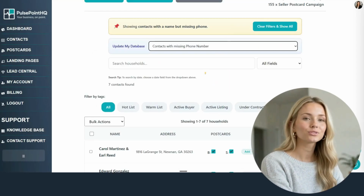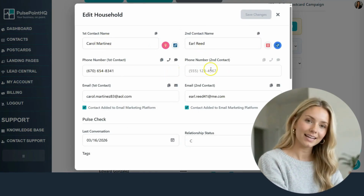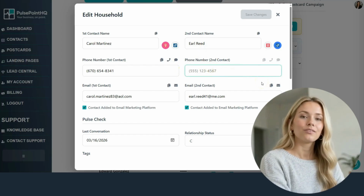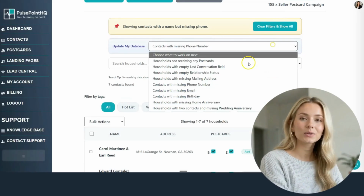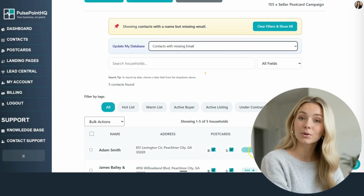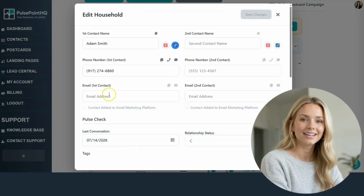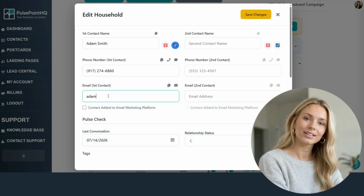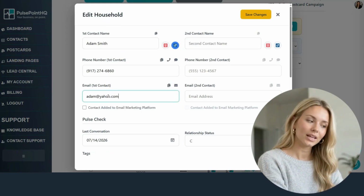This filter shows contacts where one or both people in the household are missing a phone number. Open the contact, see who's missing a number, and reach out in another way to get that phone number. Contacts with missing emails. Same concept. One or both contacts in the household are missing an email address. Track those down and get them added so you can reach out to them via email and so that they can also be added into your email marketing platform.